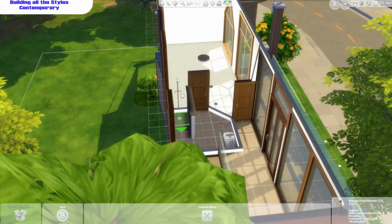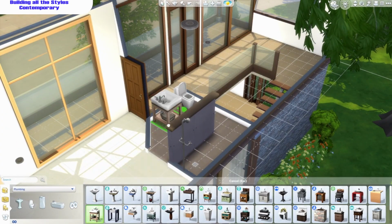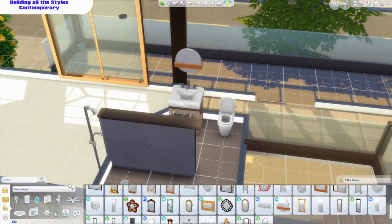I don't know why those little things on the walls always drive me insane. I sometimes have problems with the toilet paper for the bathrooms as well. Like it'll want to be so high up on the wall, and I'm just like, why? Why does it want to go there?